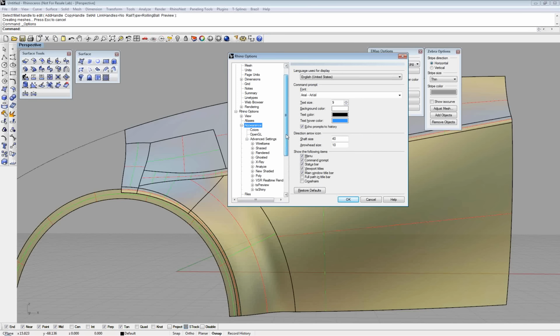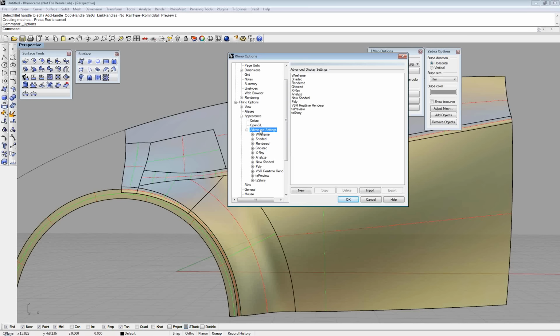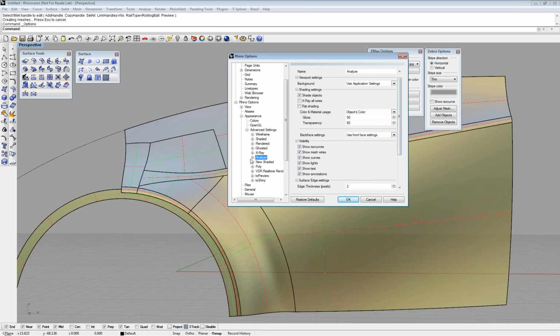These are all your display modes. So the way that I usually do it, if I'm going to make a custom display mode, I build it off of Ghosted. You go into advanced settings here, you pick Ghosted, and you choose copy, and then you'll immediately be in the settings for it. So I copied Ghosted, I named it Analyze, and under here you can change all sorts of stuff.